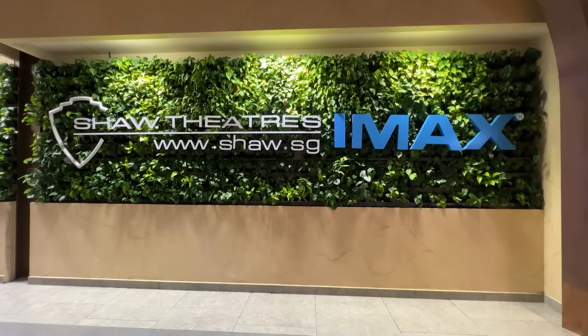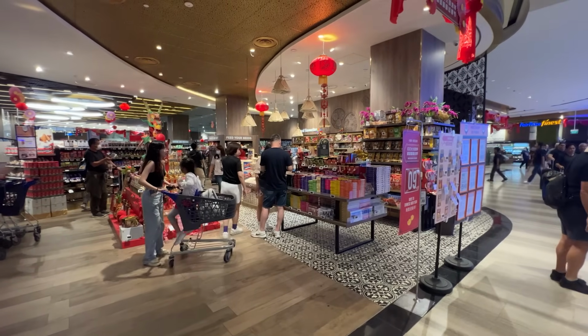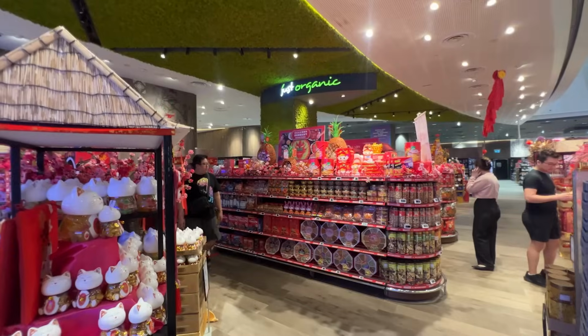This is another incredible thing. Look, IMAX. There is a theater here inside the airport. It's incredible, don't you agree? Here is a very big supermarket. It's a very nice supermarket, fair prices, and fine products. So this is something you can take home with you.